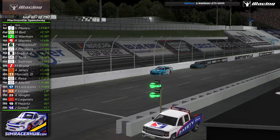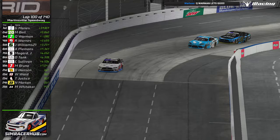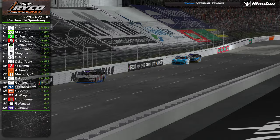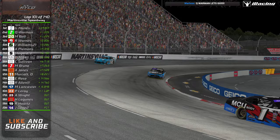Garrett Mainz still in the lead, led almost every lap, right? I believe so. I think Quentin Warman led a few laps here at the start of the race, but I believe you're right. He has led just about every lap, and he's pulled some amazing strategy to where he has absolutely dominated, even with 70 lap older tires. I guess that's why Bell gives way. I guess that's why he has that black license, and I'm struggling.